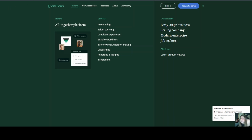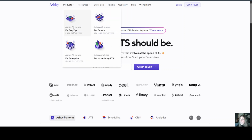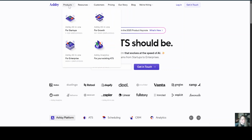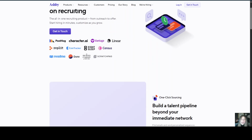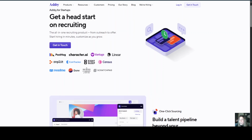Now, another one of the ATSs I'd recommend looking at is Ashby. It is quickly becoming quite popular. Now, they do have different pricing plans, as you can see here, for startups, for growth, for enterprise, and they've got a lot of features within their tool belt. So we'll just have a quick look at the first one here. Now, they are one of the newer kids on the block, but I do think it's going to become one of the more popular ones to use.